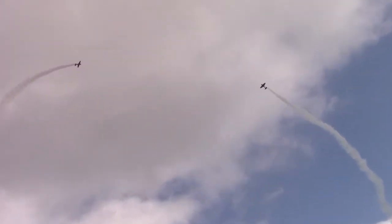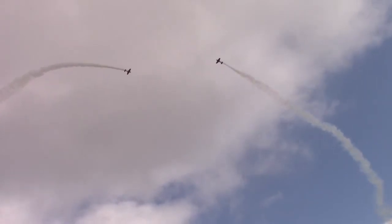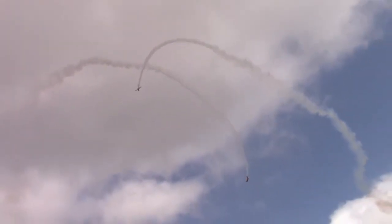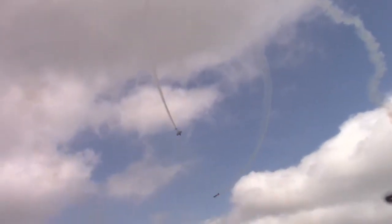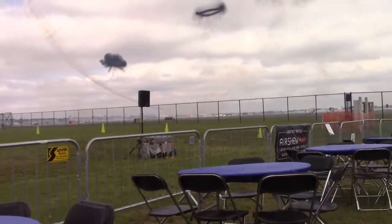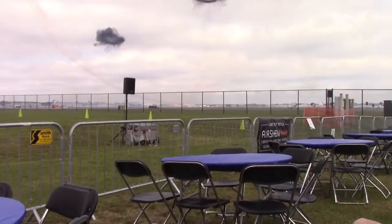Up and over the top. The team crosses just 50 feet apart for cross number 2, and the airspeed will come back up as they dive back in, passing 150 miles an hour for cross number 3. How about that, ladies and gentlemen? Let's give it up for the Twin Tigers and the opposition loop.